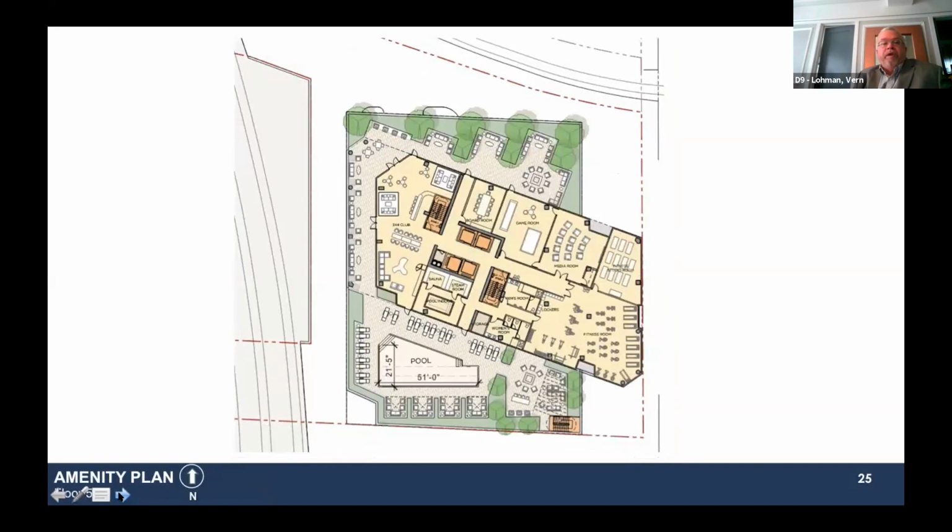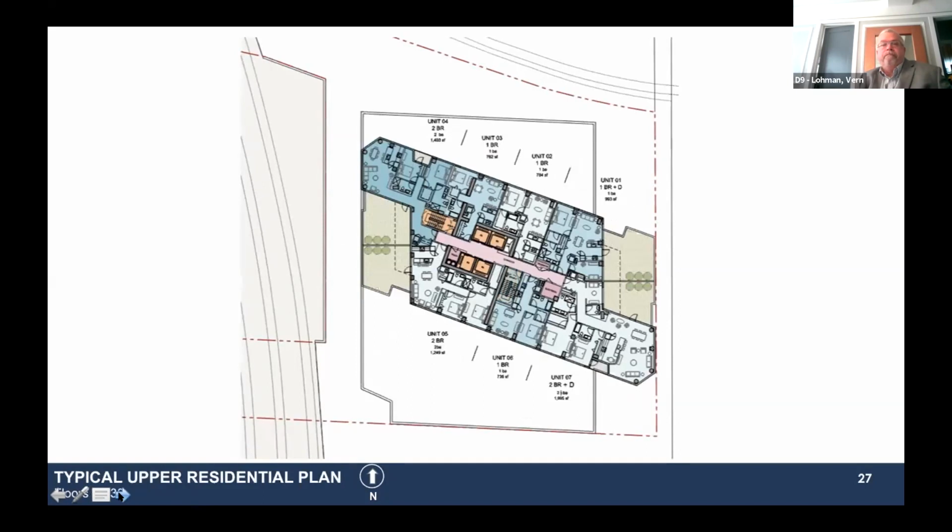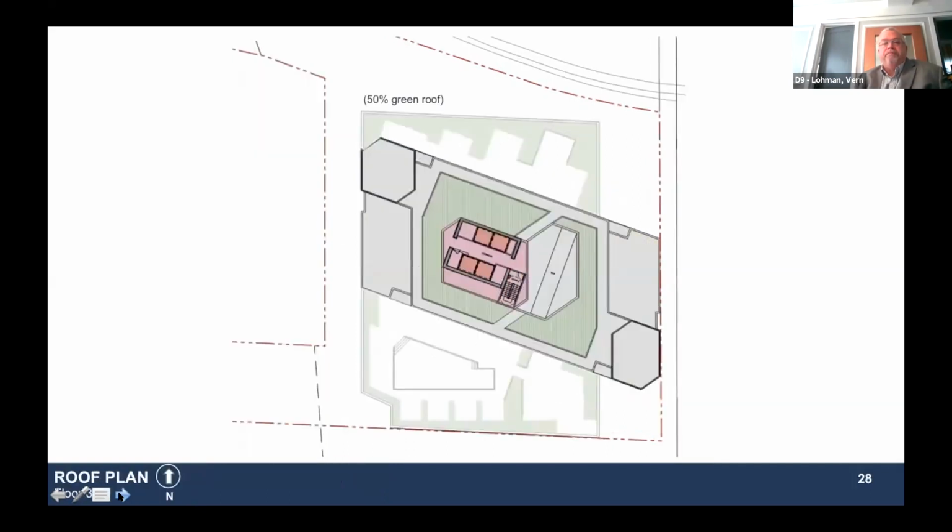The 5th floor is the amenity level for the residents with outdoor and indoor amenities. Next. The typical residential floor has efficiency, 1 bedroom and 2 bedroom units. Next. The upper residential plan sets back on the 31st floor to create terraces for the units and create a slim profile to the building. Next slide, please.